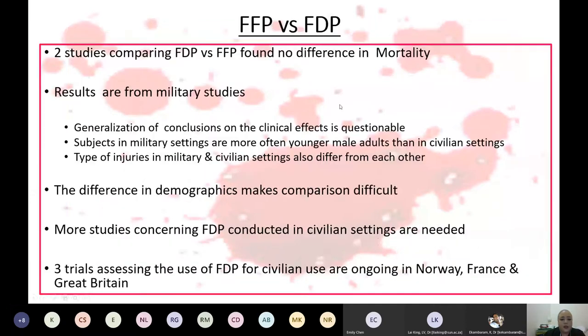So if we look at literature comparing FFP to FDP, there have been two studies. These were prospective observational studies that looked at FTP versus FFP, and they actually found no difference in mortality. The only problem with these studies is that these are results from military studies. So the generalization of the conclusions made here on the clinical effects are quite questionable because, as you know, subjects in military settings are often more younger male adults than in civilian settings, and the type of injuries also differ. So this difference in demographics really makes the comparison difficult. So more studies concerning FTP in the civilian setting are needed.